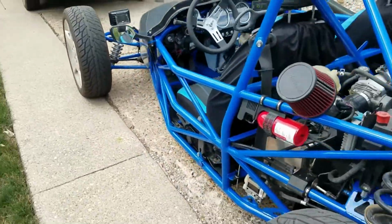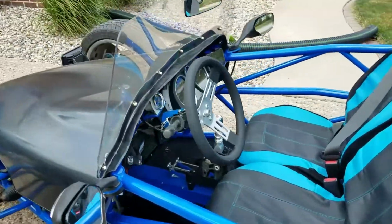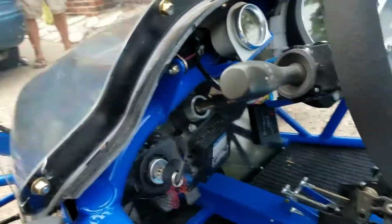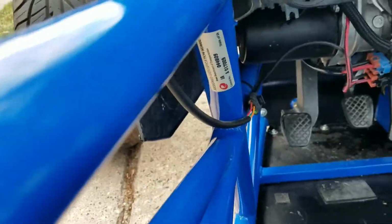I went to the inspector. From the time I drove it in on the trailer to the time I left was 13 minutes. Where's the VIN number where they put it? Sticker right there. Oh, okay. I see. This is interesting.